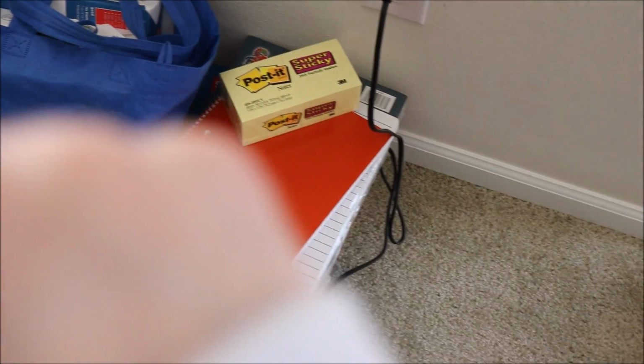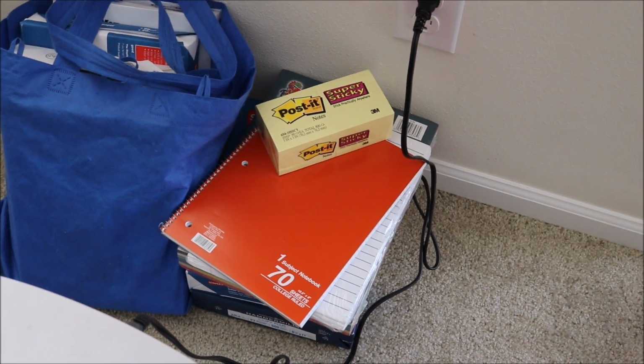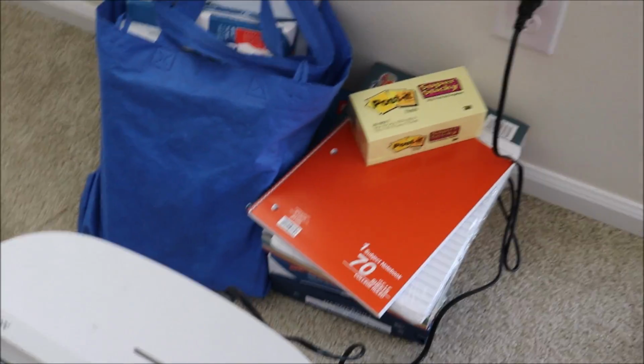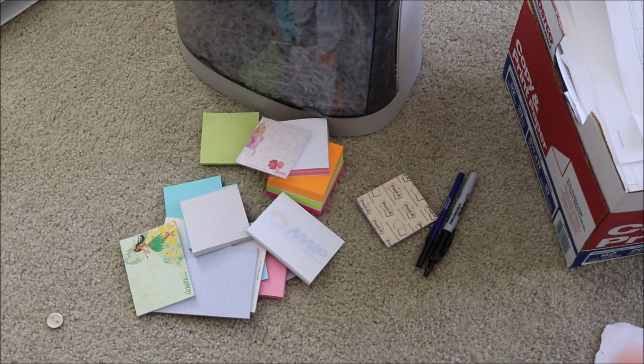So these are all unused notebooks and unused copy paper, unused post-it notes. I just had too much of all of this. I just had an excessive amount, and none of this has even been touched or used, so I'm going to donate all of this to the kids' schools. This is my pile of sticky notes that I am keeping. I'll just kind of disperse those through the house to the areas that we use them at.